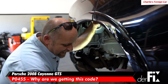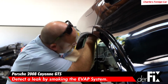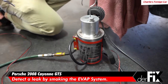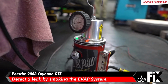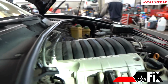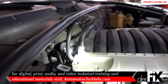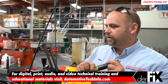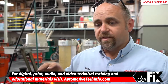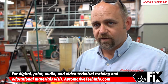So what we then did is we hooked up our evap tester and we smoked it. And we can already see we've got greater than a 40 thousandths leak coming out of our dial. We're smoking the vacuum source signal now, and we can see right there, this thing's just smoking like a chimney. There's something underneath the intake manifold that is leaking vacuum. So now what we're gonna do is remove the intake manifold, find what's leaking underneath there, and fix it. From there, we're gonna retest the system and see if our P0455 code goes away.